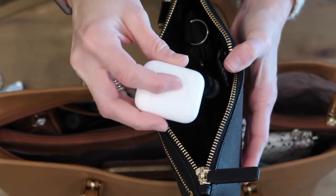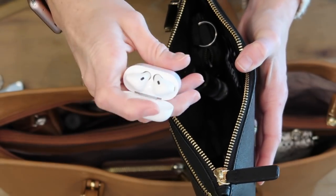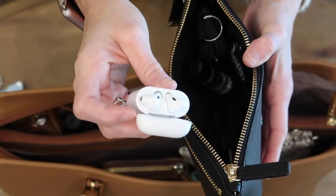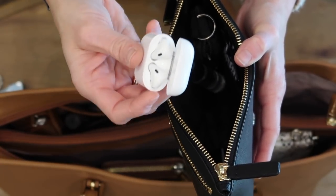I've got my iPhone headphones in here. I love these things. They are amazing. They work so well. They stay charged for.